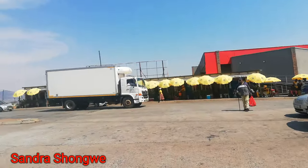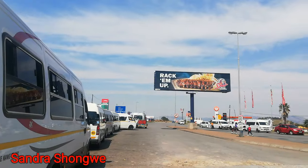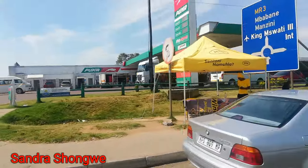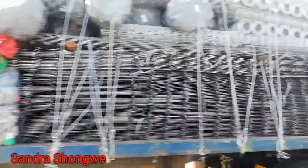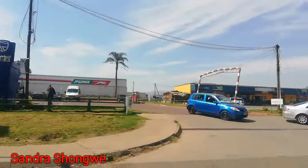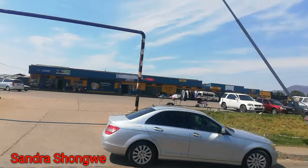Now, depending on where you are going in the country, if you need to move around, perhaps let's say to Manzini or elsewhere, you can easily transfer from the taxi rank in Mbabane, which is where the taxi will drop you off. So yeah, it's all good.